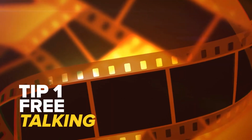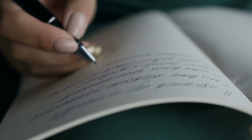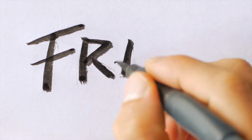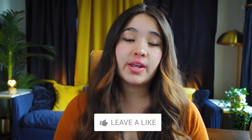Tip number 1. Free talking. Similar to how in writing it's very difficult to start from a blank page, in filming it's difficult to start from complete silence. There is this technique called free writing to help writers overcome writer's block. While free writing, the author writes down their thoughts quickly and continuously, without any regard for form, style, or even grammar. Anything goes. It's just a way for them to get the ball rolling without getting in their own way.